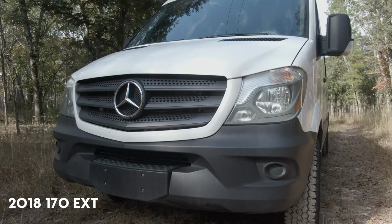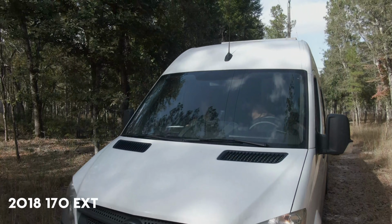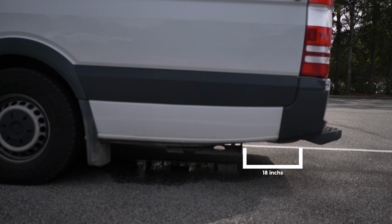It's a 2018 170 extended Mercedes Sprinter. And the way it's different from the 170 extended, which you probably see more often, is there are actually 18 extra inches at the back. And while the wheelbase is the same as the 170 extended, you do have an extra 18 inches of overhang.